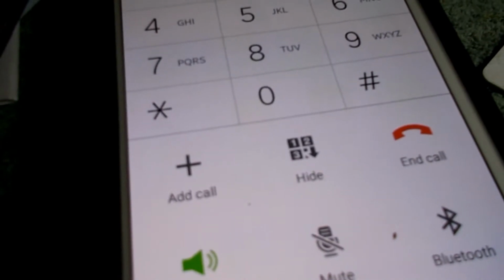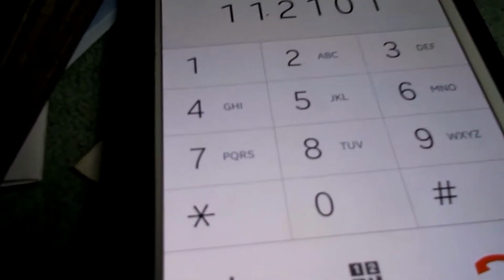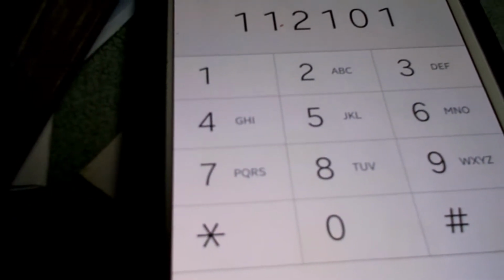I want to put you on a hold while I'm doing this transaction, and then I'll get back to you after the confirmation number, okay? Okay. Thank you.